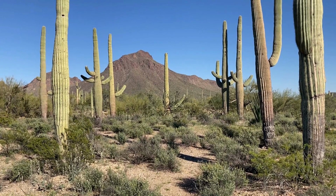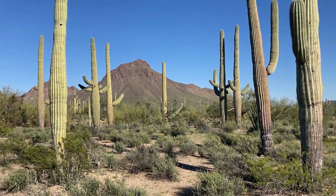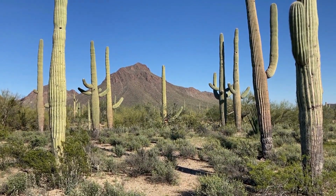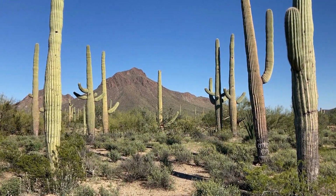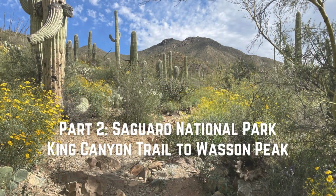As the sun sets on this perfect spring day of hiking in Tucson Mountain Park and enjoying the relaxing scenery surrounding Gilbert Ray Campground, we look forward to our next adventure in Saguaro National Park.